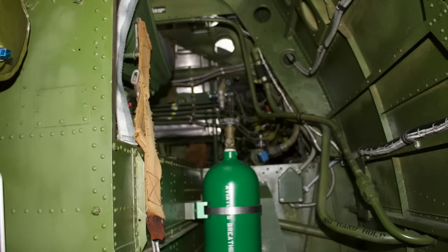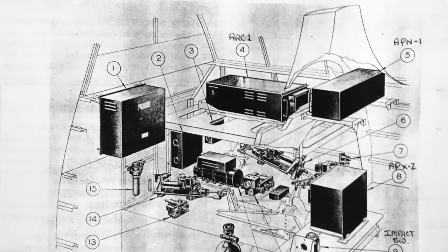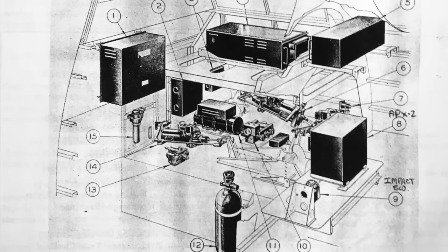You're now looking at the rear cockpit. It's currently configured for an observer. More commonly placed here was the autopilot control, hydraulic autopilot servos, and radio equipment.